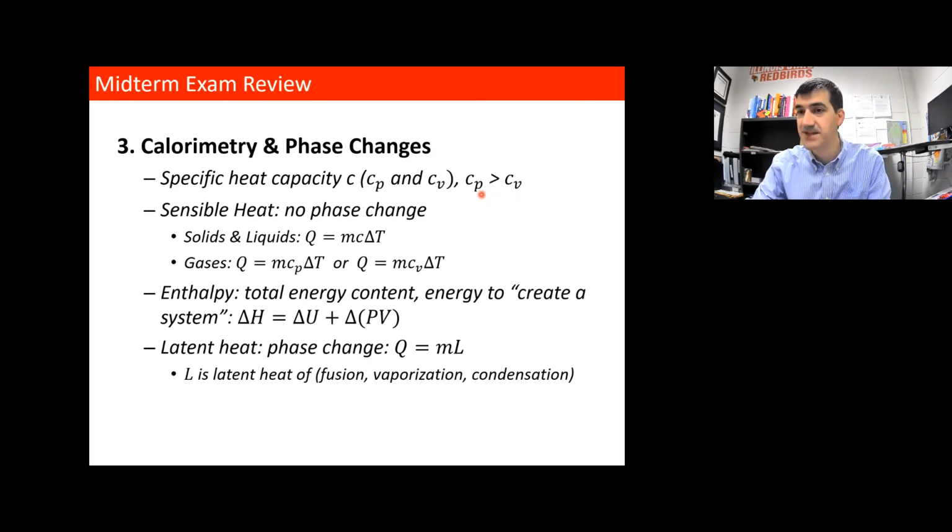For solids and liquids, it doesn't matter, they're the same thing, but for gases, they're different. And C sub P is always greater than C sub V. So you have to be careful when you're doing these calculations with gases. You have to use either C sub P if this process is at a constant pressure, or C sub V if this process is at a constant volume. And they are different, so it will make a difference which one you use.